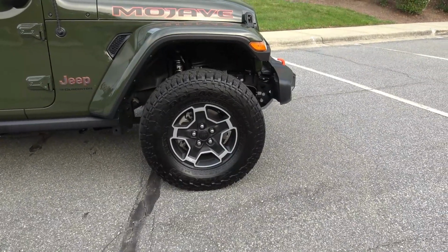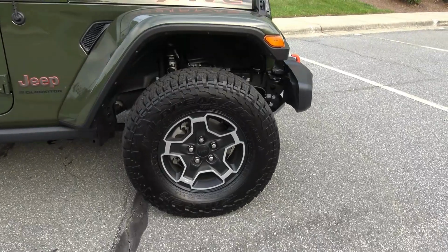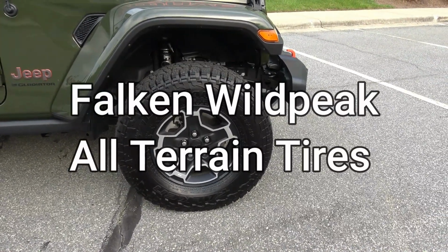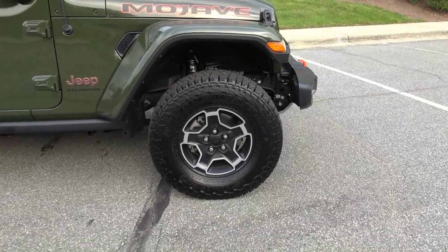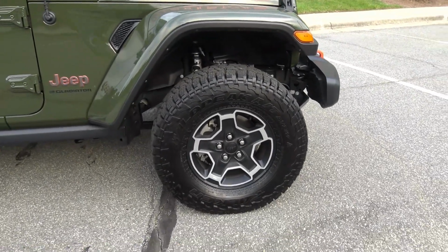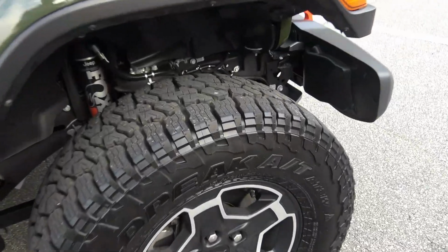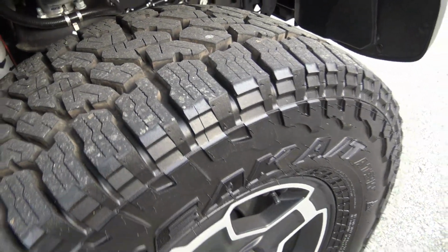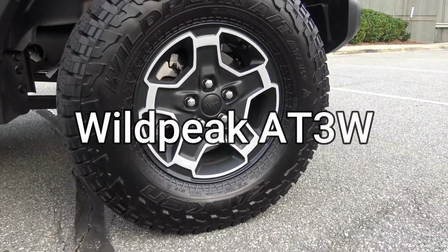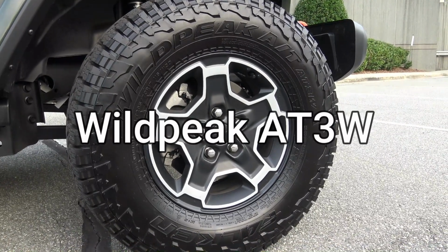Here's one of my favorite parts about the Mojave. I love these big old Falcon Wild Peak all-terrain tires. You almost feel bad for saying the name of them. Falcon. It almost sounds inappropriate. But look at these things. Wild Peak all-terrain tires. Man, these things have teeth. They look really good. Super sharp. Wild Peak AT, that of course stands for all-terrain, AT3W.